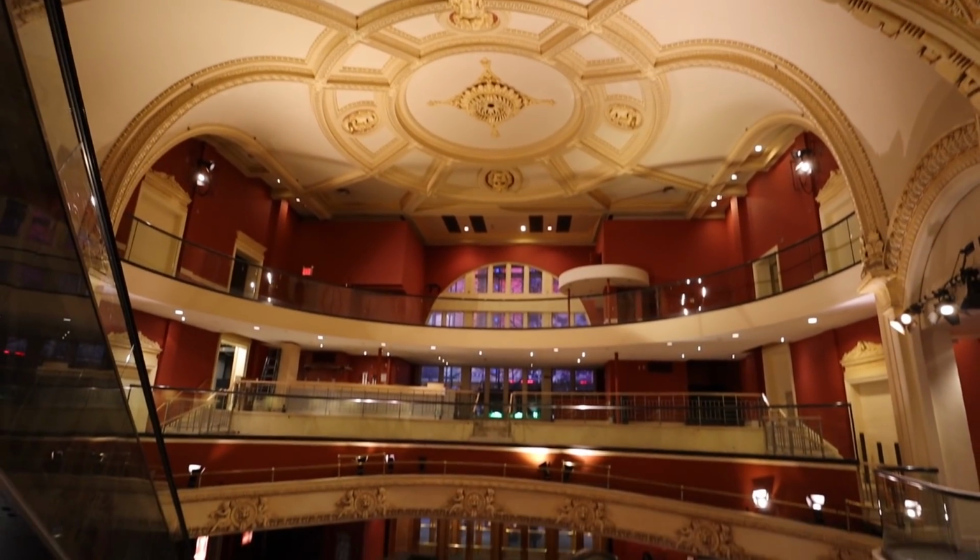Guys, you can take an escalator up and literally be above where the theater was and stare out into the seats. It's incredible. So this is what I was talking about, where you could see the outside of the old theater, and right here, you can see where the stairs were on the wall that led to the balcony seats. Obviously they removed them, but you can see it.